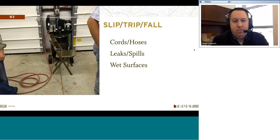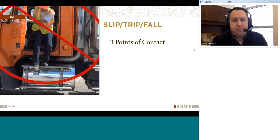And this pertains to cords and hoses. You don't want to have those strung out going across walkways where you have to step over them or could get caught and tripped over them. So coil those up, keep them where they need to be, and keep the areas clear. Leaks and spills and wet surfaces is another thing that leads to slipping in the workplace. So, if you have oil that spills or water that spills on the floor, whatever it is, make sure that it gets cleaned up and keep a good working surface there in your areas.